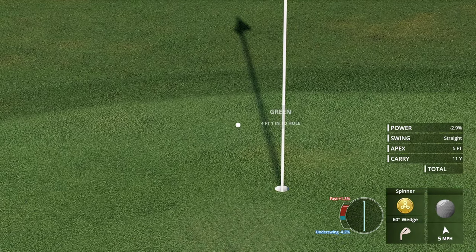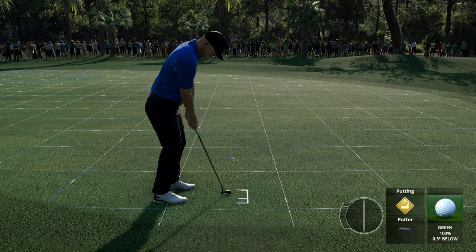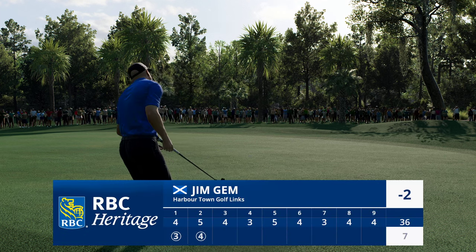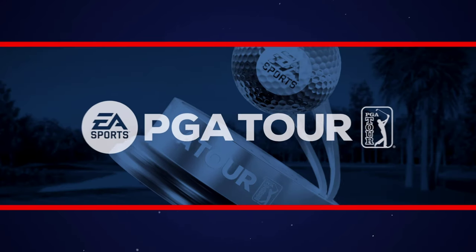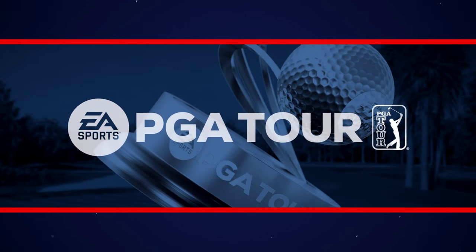Come on, hold the green. That's not bad. Should be okay. We should pick up the birdie. Shouldn't be much in this for birdie. Okay, we're off to a good start. Birdie, birdie. Okay, a 7-under will certainly help the cause.